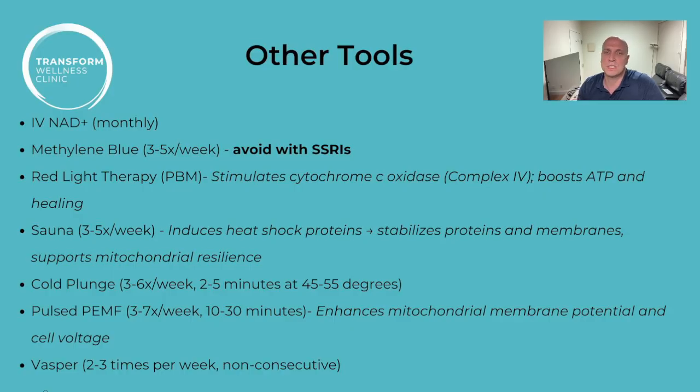Sauna induces heat shock proteins, which stabilizes cells. Cold plunge. We did talk about cold exposure, but cold plunge. You can do pulsed PEMF therapy. That enhances mitochondrial membrane potential and cell voltage, so those cells are signaling better. And then we talked about the Vasper device, which is that exercise with cooling and compression. So, having all these different modalities to help repair the body, increase cellular energy is great that we have all these technologies, and we're understanding how these work more and more every day.